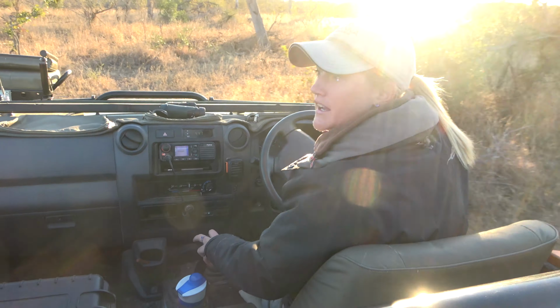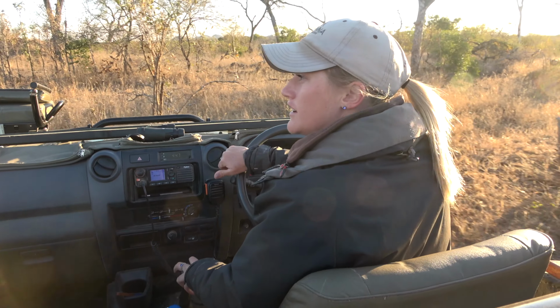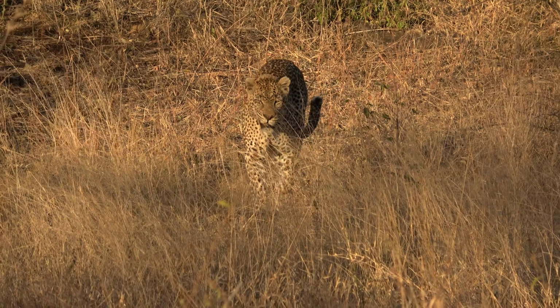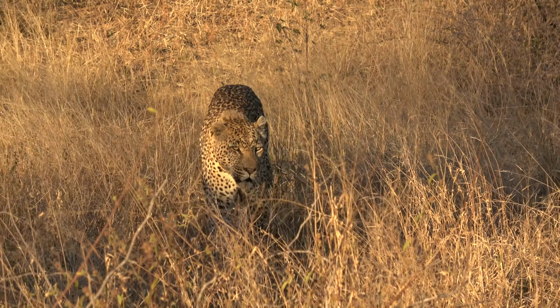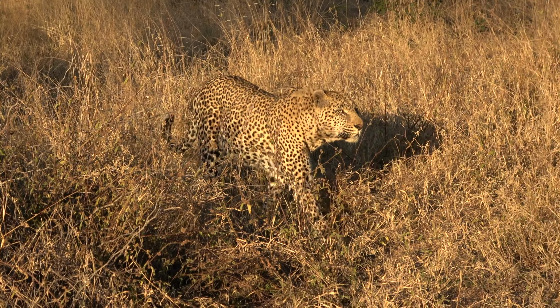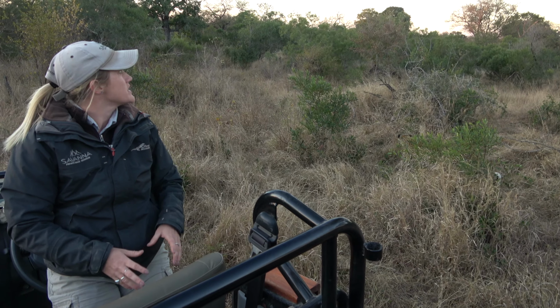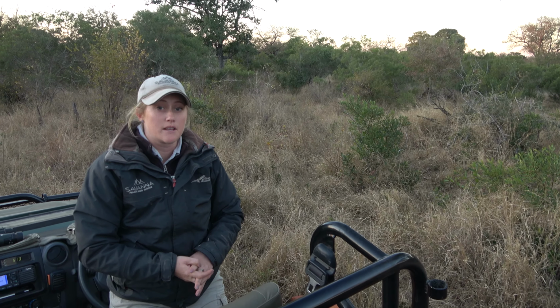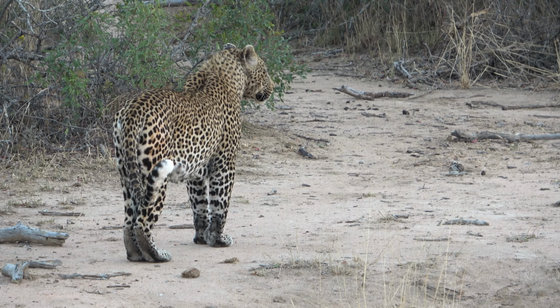So lovely to find Yeleti again. We haven't seen him in a while, especially coming through this sort of area of his territory. But nice to see, still looking in great condition, despite him getting on in age. So it's quite interesting. He's done this a few times now, just stopping at trees and having a look up. There's been a few young male leopards in his territory lately, so possibly just looking if they've stored kills anywhere and trying to get the benefit of that. But he definitely looks like he's hunting, so let's follow him and see what he does.